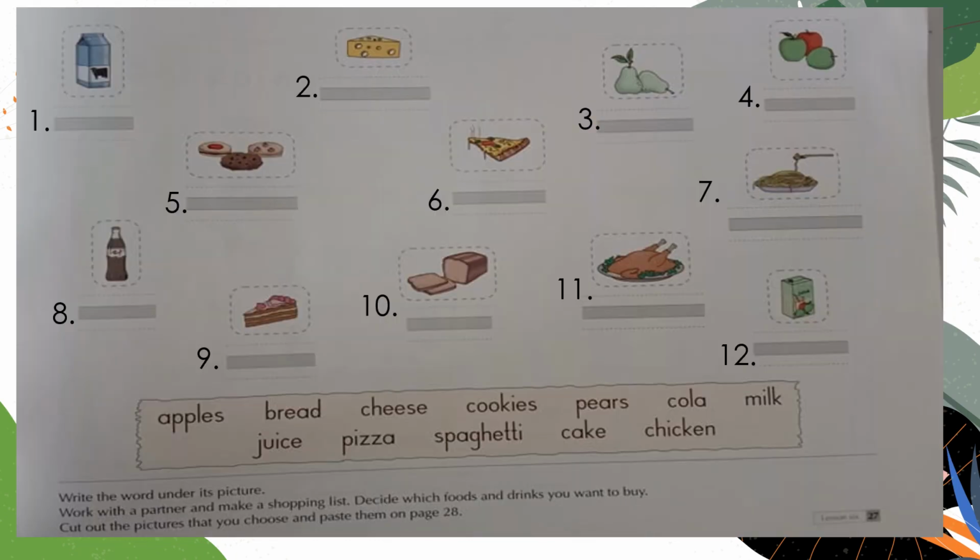And write the word under each picture. Work with a partner and make a shopping list. Decide which food and drinks you want to buy. Cut out the pictures that you choose and paste them on page 28.